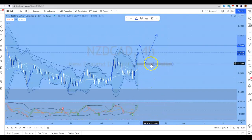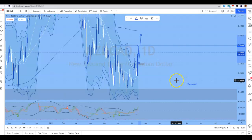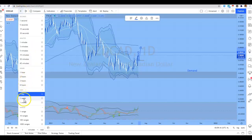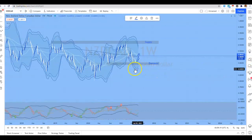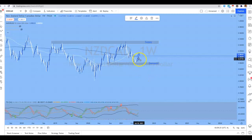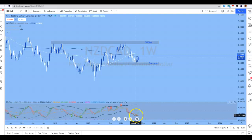We can actually do a swing trade on NZD CAD because there's 3 reasons. We're bullish on the 4-hour time frame, we're bullish on the daily time frame, and also we're bullish on the weekly time frame. You probably can't see that. Let me move some of these Bollinger Bands out the way real quick. So we can see that we're bullish on the weekly time frame, guys, and we can see that indicated here on the TDI also. So when price gets back down, this will be a good swing trade.